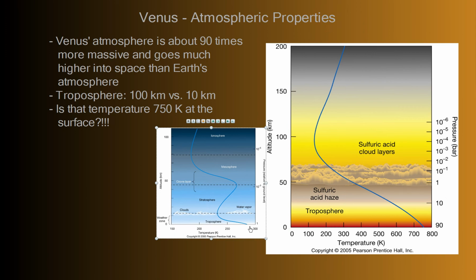So you can see the temperature at the ground on Earth is roughly, on average, 280 Kelvin. If you're not familiar with the Kelvin scale, just do some Google converting. Just type in 200 Kelvin to Fahrenheit or Celsius, and you'll see roughly what temperature that is.